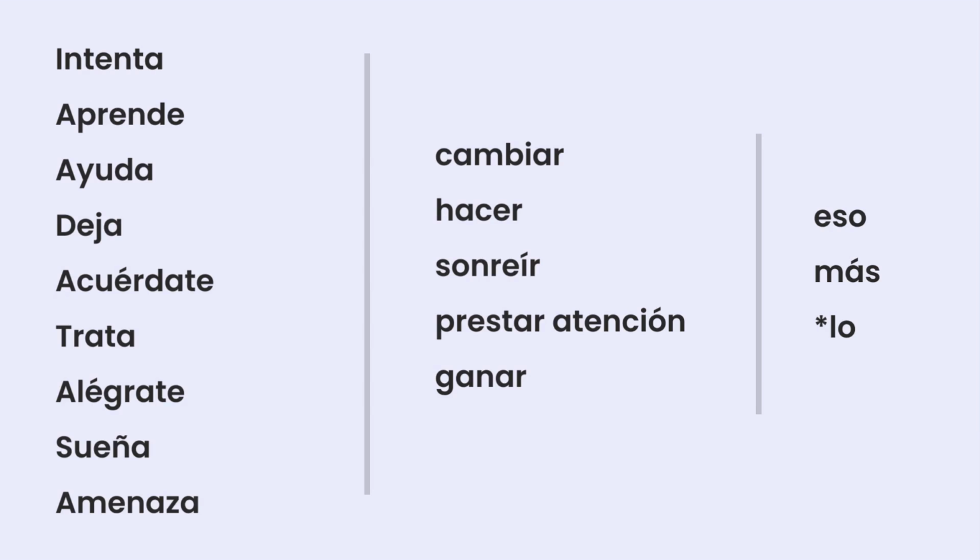A todos los verbos les falta la preposición. Por ejemplo, no podemos decir, aprende a hacerlo. If we want to say, learn to do it, we can't say just aprende hacerlo. Y eso es porque el verbo aprender necesita la preposición a. It's because after the verb aprender, we need the preposition a. So we would say, aprende a hacerlo. Learn to do it.